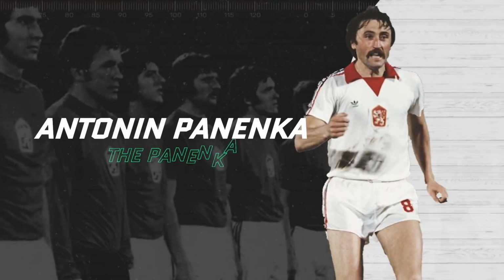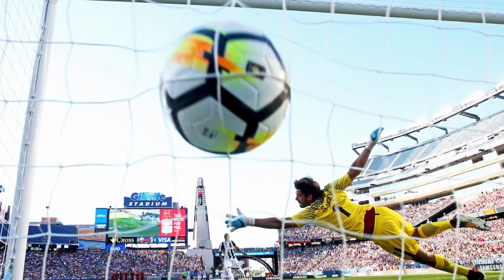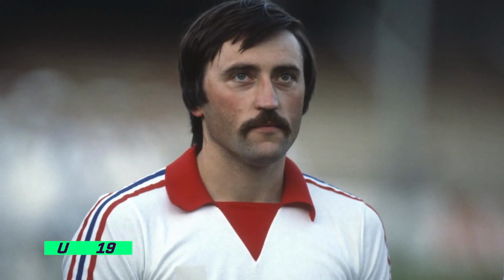Antonin Panenka, the Panenka. These days we see several Panenkas every season. That wasn't the case in the 1970s though. Back then, penalties that were sent down the middle tended to be hammered rather than chipped. Antonin Panenka wrote his name into the history books in the final of Euro 76.